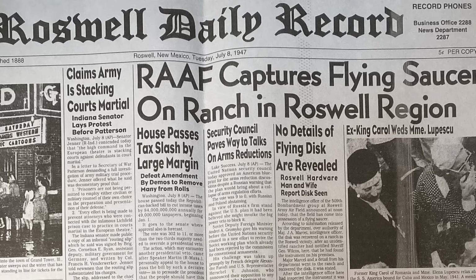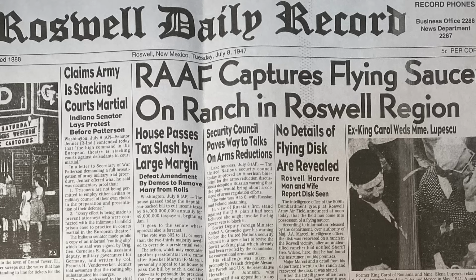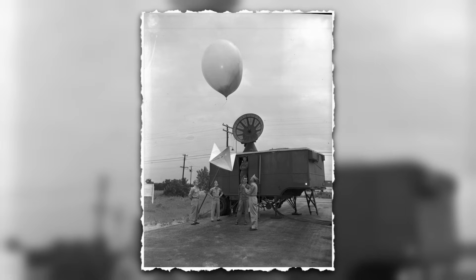They then reported it to the Roswell Army Air Force, or the RAAF. And they came along, they collected the debris, and they issued a press release saying that they had recovered a flying disc from this site, which obviously made massive headlines at the time. And so very shortly after, the army came out and issued another press release saying that this wasn't a flying disc that they recovered. It was instead a fallen weather balloon.